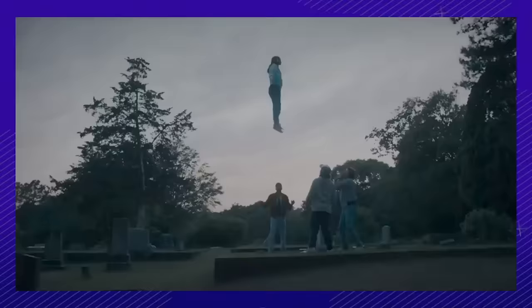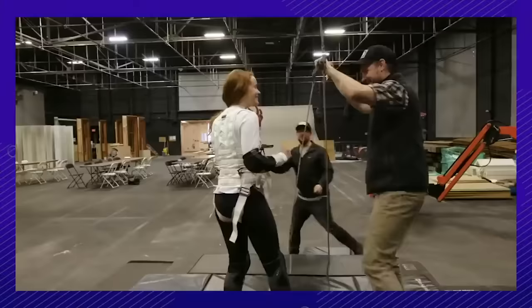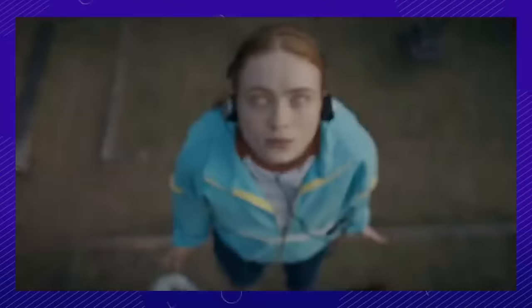The entire scene took about a week to shoot, and it had a strenuous rehearsal process. Sadie spent a lot of time in the harness in preparation for the cemetery levitation shot.